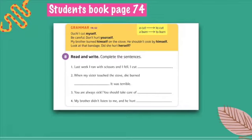Now, this time, guys, you're going to pause the video and you're going to complete exercise number two, three, and four, okay? Just remember that you have to pay attention to the subject that we have in the sentence to use the correct reflexive pronoun, okay? So, take some minutes and answer.